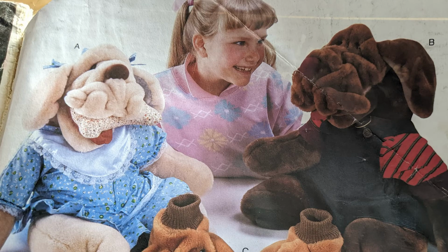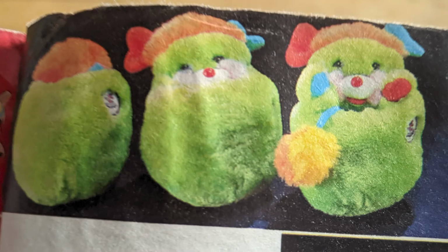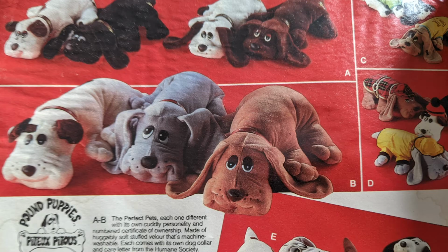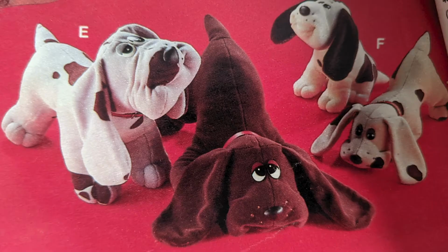On the inside cover, more Wrinkles. We got some Popples. Popples was another one I didn't have, but I did think they were cool. My sister had the green Popple, the smaller one. According to this, his name is Putter, and that came back to me. If your parents didn't want to get you a Wrinkle, you could spend $10 less and get Pound Puppies. Remember how sad the ads were? They were like, those lonely pound puppies really need to be rescued. You know what happens at the pound in the 1980s.